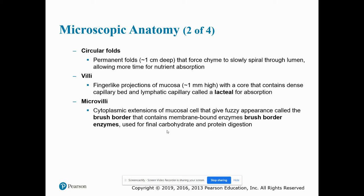And then there are microvilli, and these are cytoplasmic extensions of the mucosal cell, and they're going to give the cell a fuzzy appearance called brush border. And this is going to contain membrane-bound enzymes, brush border enzymes, that are going to be used for final carbohydrate and protein digestion.